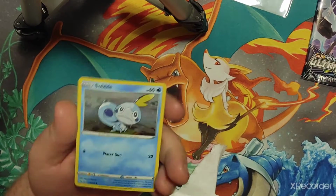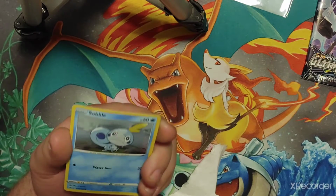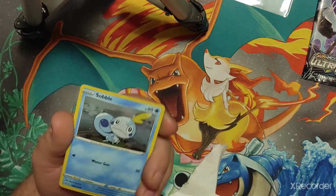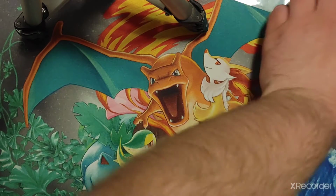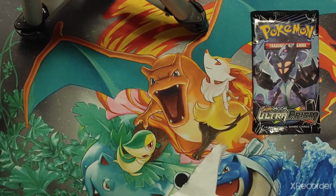And then we got the Sobble Reverse Holo, with the sparkling in the back. So, not bad, not bad. All right, we're going to save the pack openings till after we open each one of them.